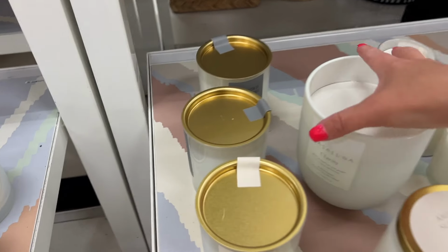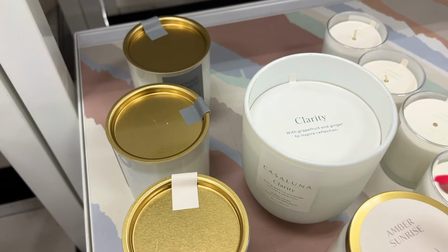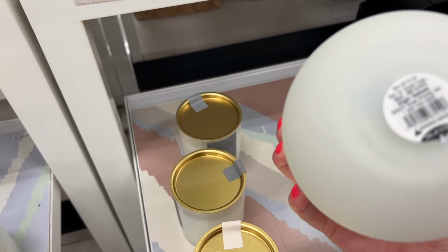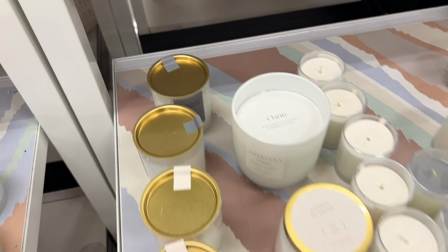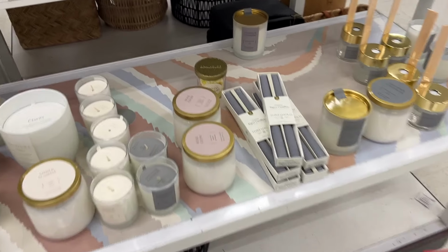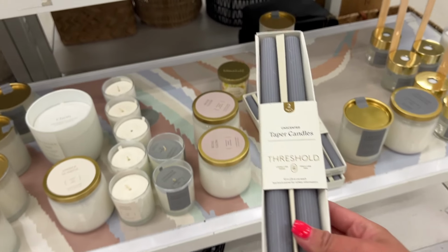Right here, I see this Casa Luna, and oh my gosh, you guys know I love Casa Luna. I just love the minimalist look of this one. This one does not have a price, but it should be $25 to $35. I couldn't find a price. Over here, we see a darker gray one too. Look at that. It's darker with bluish tones.